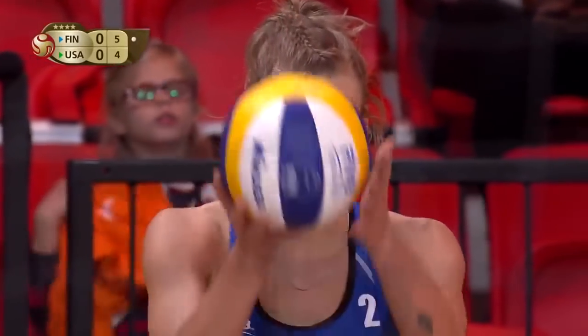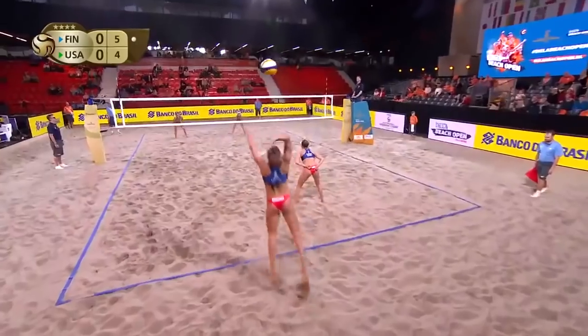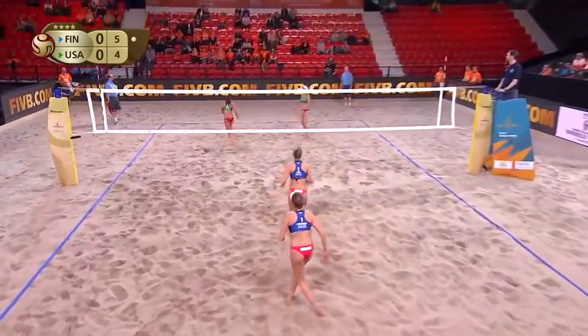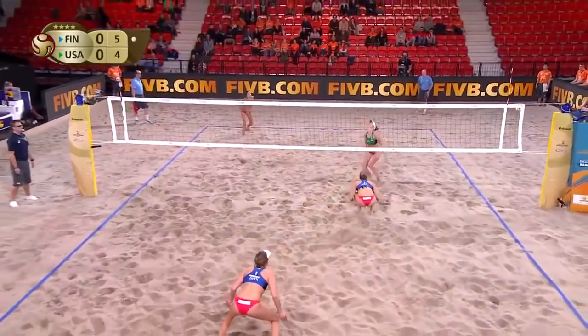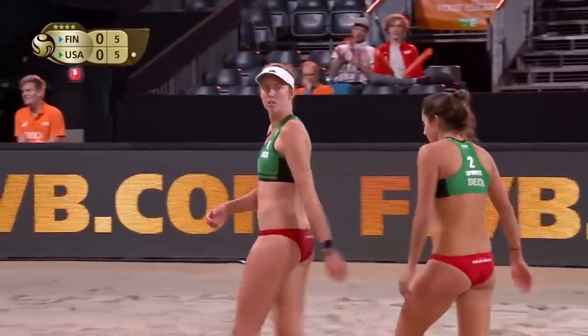The high knuckle is very accurate and very good. But the federation backing this Finnish team and the Olympic Committee as well. And speaking to the Finnish coach beforehand, he's very thankful for the help that he's getting. Smooth to the line from Claes.